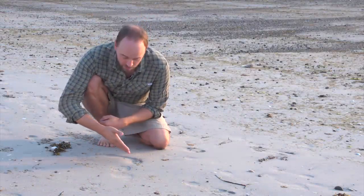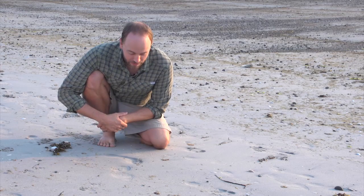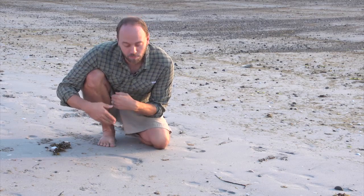The footprints left at Laetoli are not quite as perfect as my footprint here in the beach. And yet, they provide a tremendous amount of evidence as to how the hominin body was moving across the landscape. Several of the key features of our bipedal gait are evident in the footsteps at Laetoli.